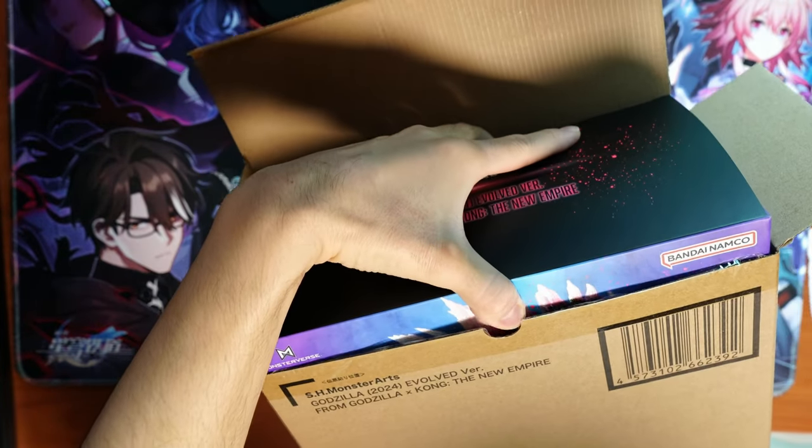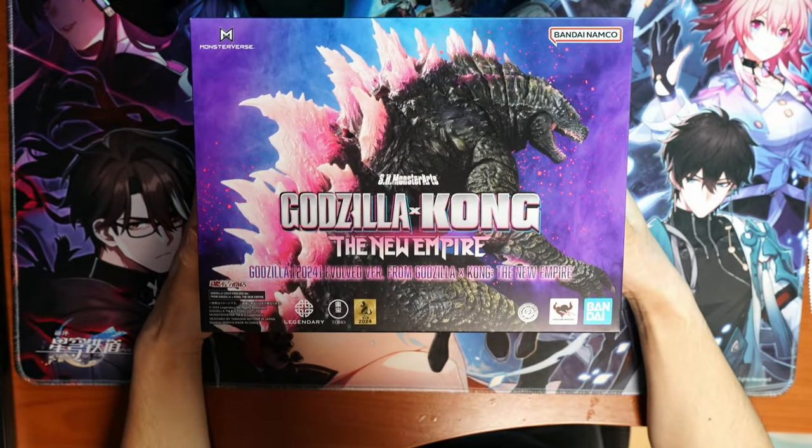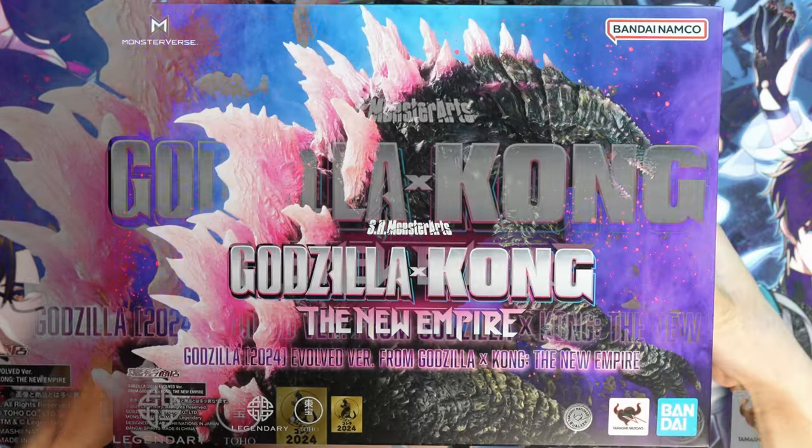And this time around, it's not another illegal anime minor or a boomer mech, but what you lot have been waiting for. The SH Monsterarts Godzilla Evolved.